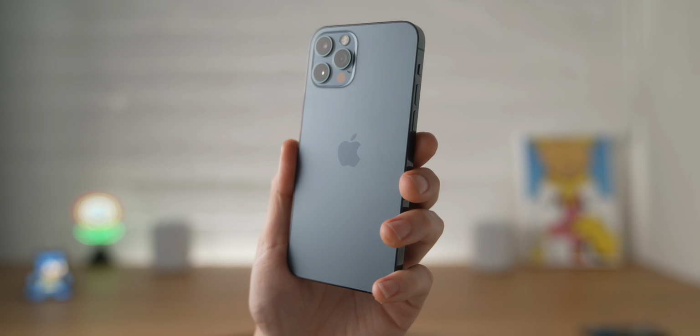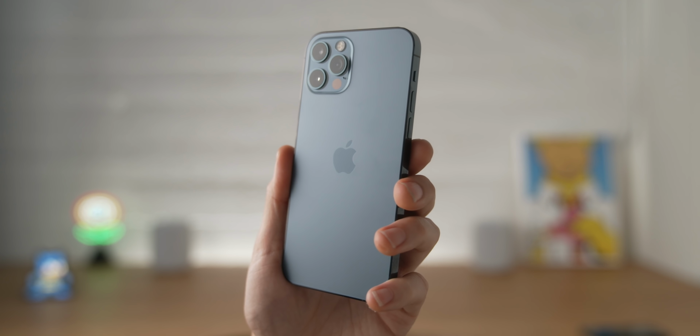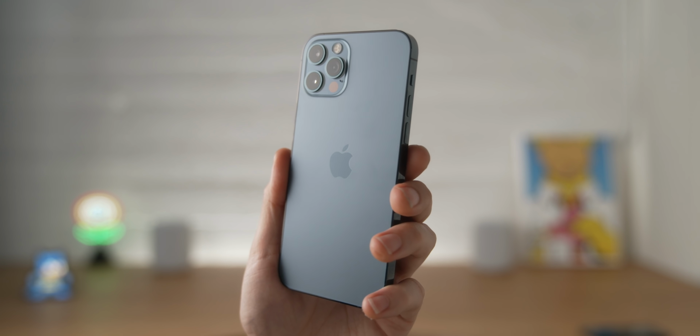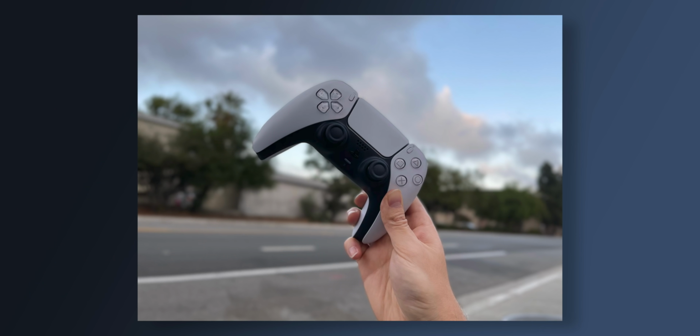I think for me though, maybe more so than that lens, the only thing that would really hold me from going to the Mini is LiDAR. LiDAR, I think, is super underrated. You, of course, get all those AR benefits, but as far as the cameras go, you get night mode portrait shots, better autofocus in low light, and because there's much better depth data, you get better portrait shots, better cutouts, especially on objects, not people.